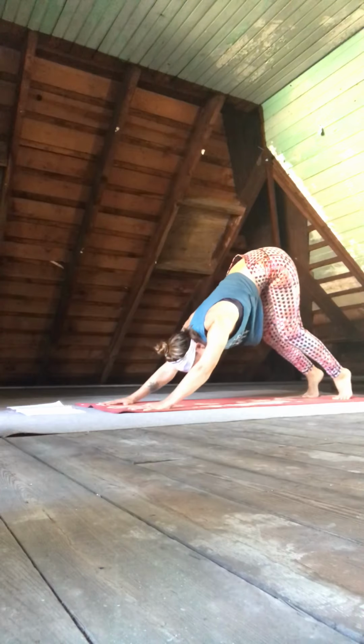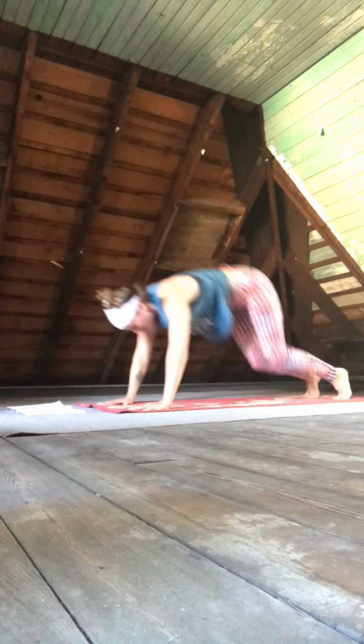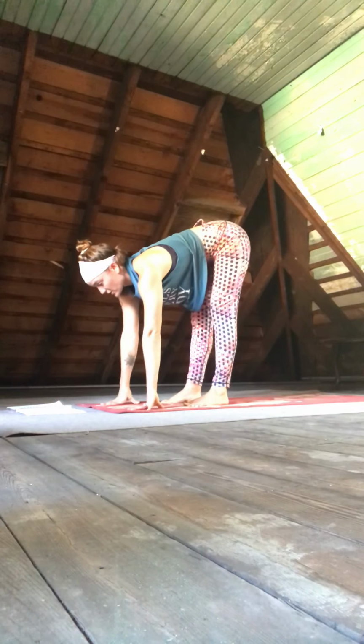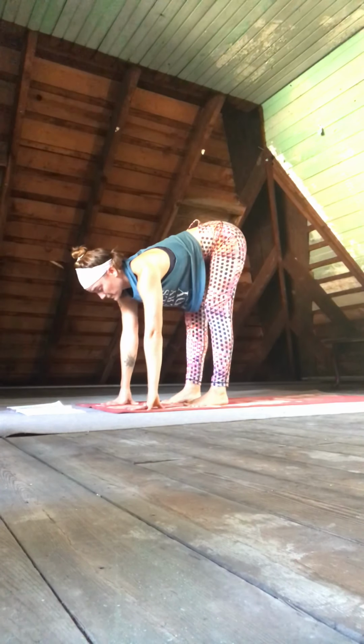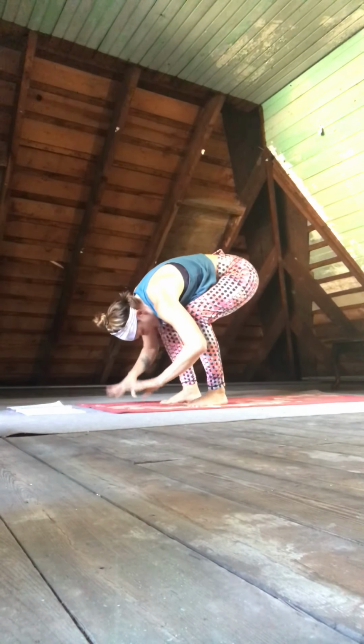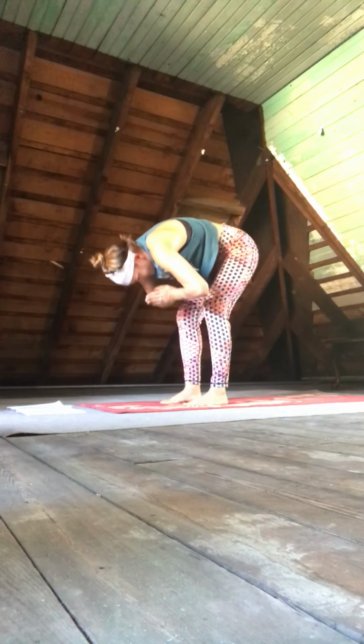And step or jump your feet behind your hands. Inhale, pressing hands down, long spine, neutral neck. Exhale, crown to the ground, bend your knees. Tuck your chin, inhale, come all the way up.